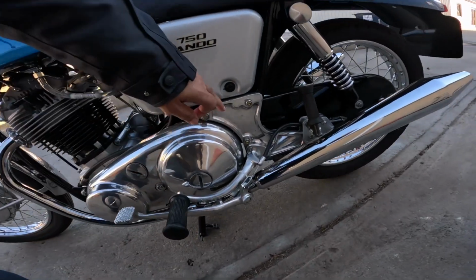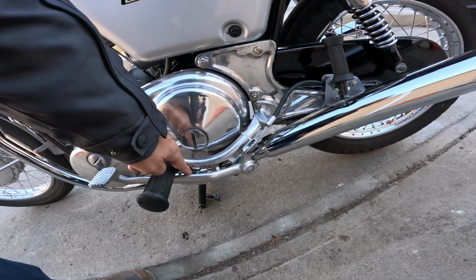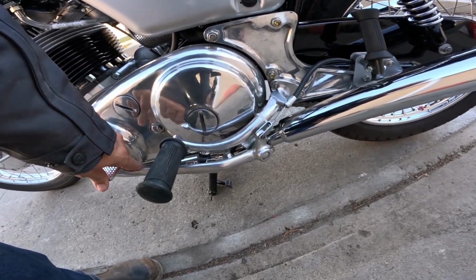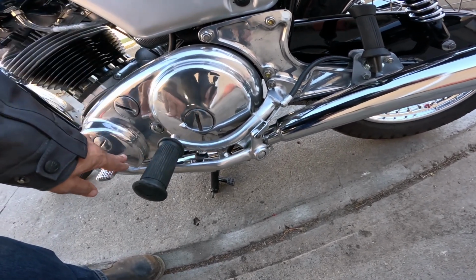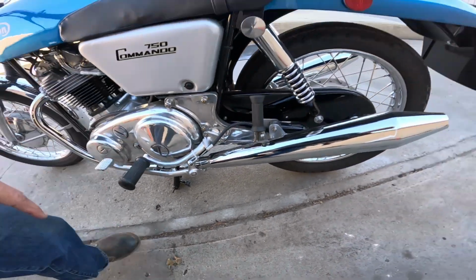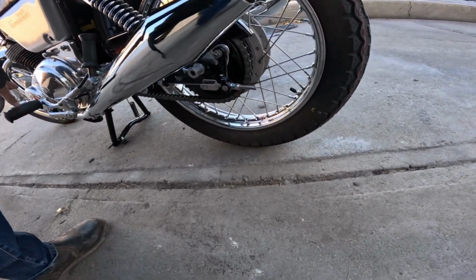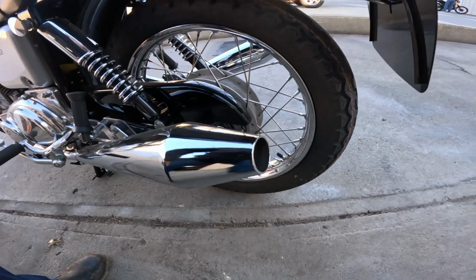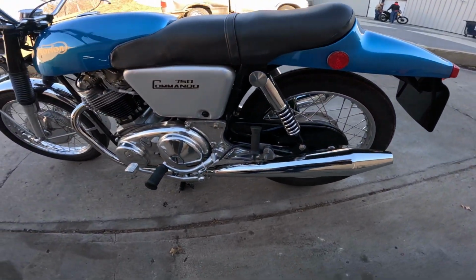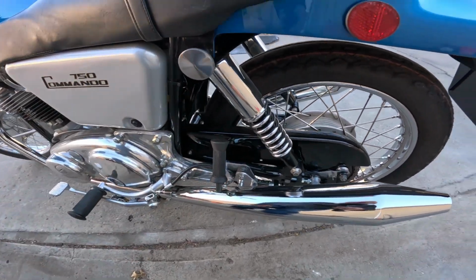Things to look at that are really cool. These big castings, where the foot pegs are attached. Here's the micro switch, or what was a micro switch back then, for the brake light. That little doodad right there. And so lever, pivot point, cable over here to a half shoe drum brake on the back. Check that out. Isn't that neat? I know I'm obsessed with rear brakes or something for some reason.